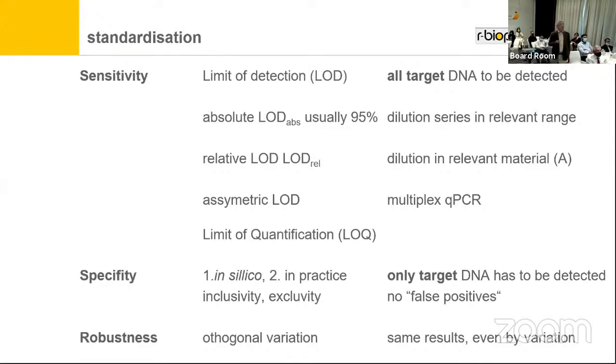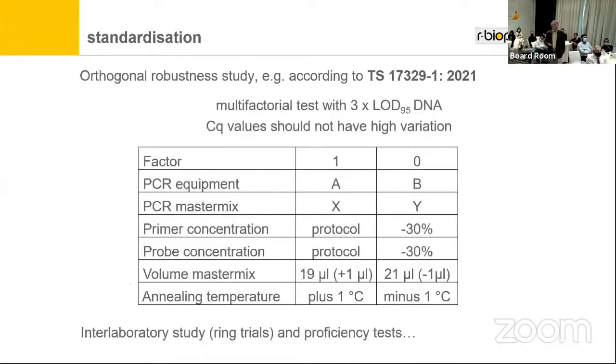And also very important, which will be more important, is the robustness. This can be done, for example, via orthogonal variation, just to be sure that an assay here in the laboratory in Dubai will show the same result as the same assay, for example, in Egypt or in Morocco. This can be done with a robustness study, for example, with a technical specification, which is not a standard. It's just a technical specification, but very helpful.